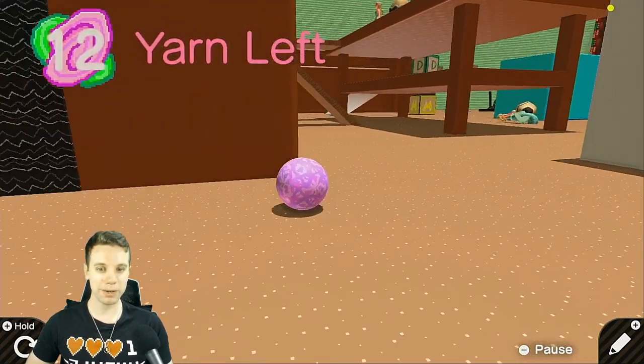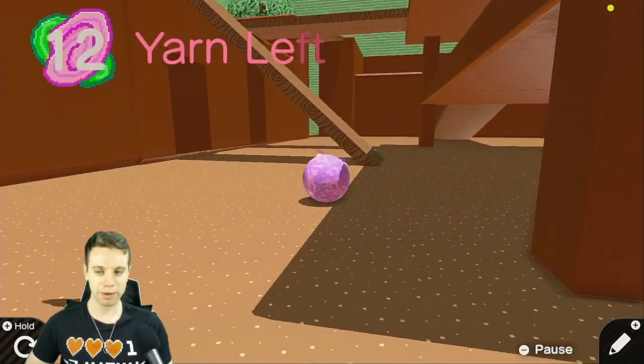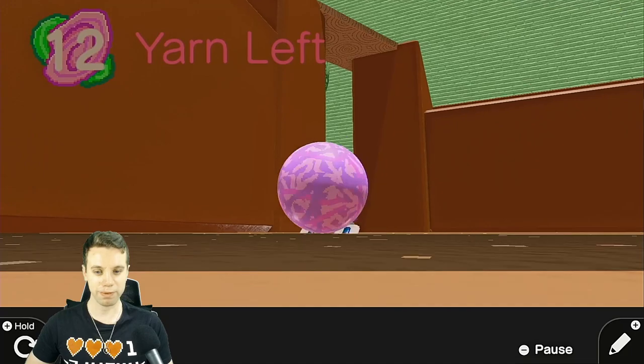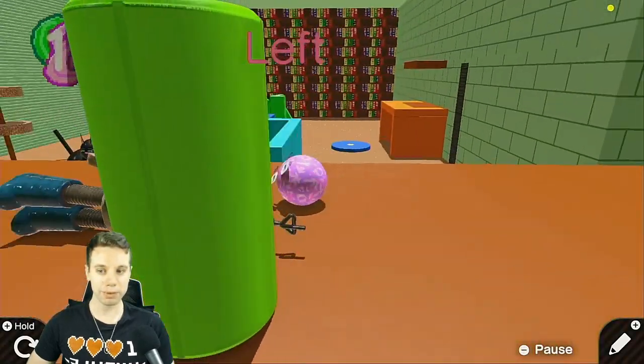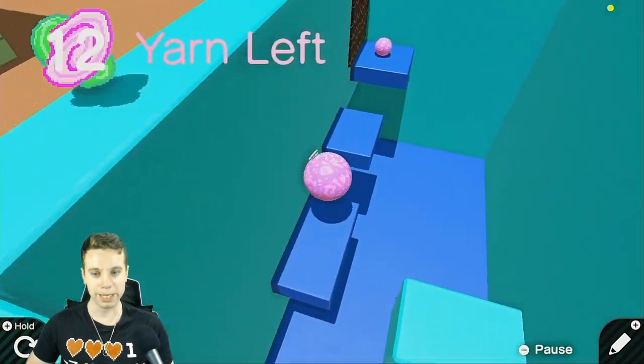12 to go. I think that being up high is a good idea, but we also have to check around every little nook and cranny. We might just find Tom Nook somewhere around here. There's still 12 yarn balls. Oh, I see one over there. Okay, if we roll up here, there we go. That's how we do it.